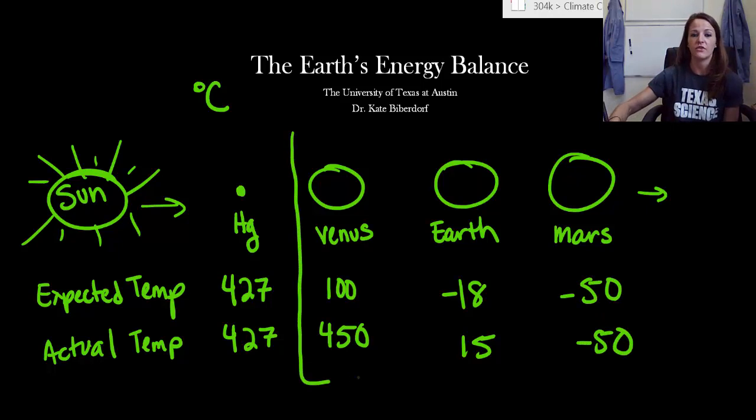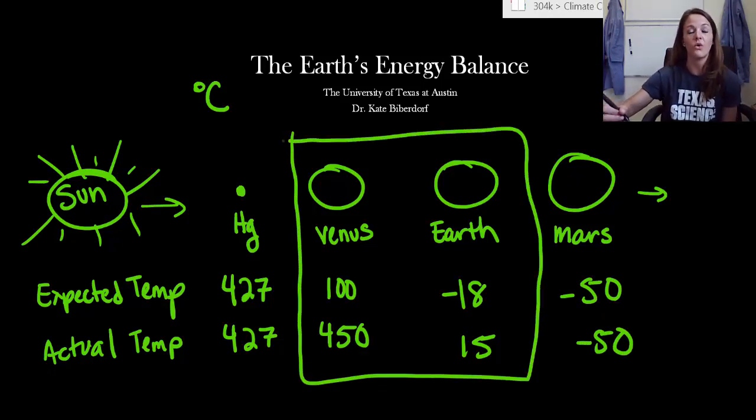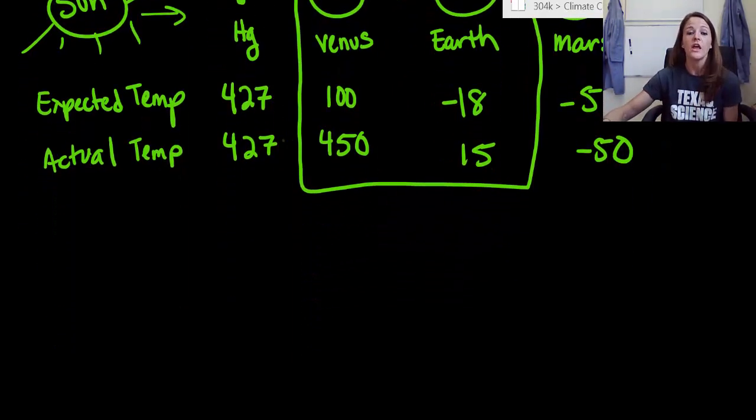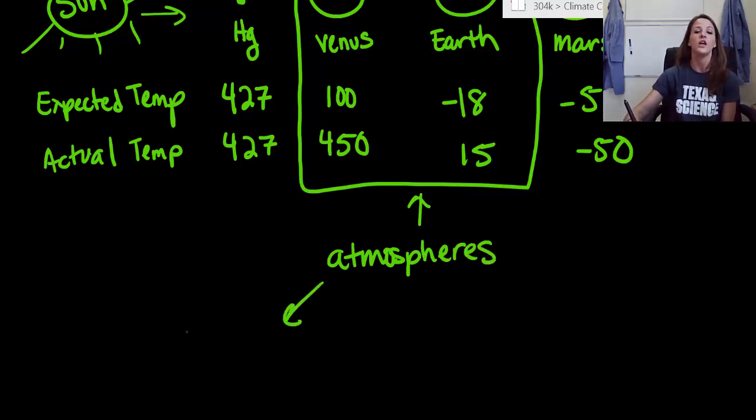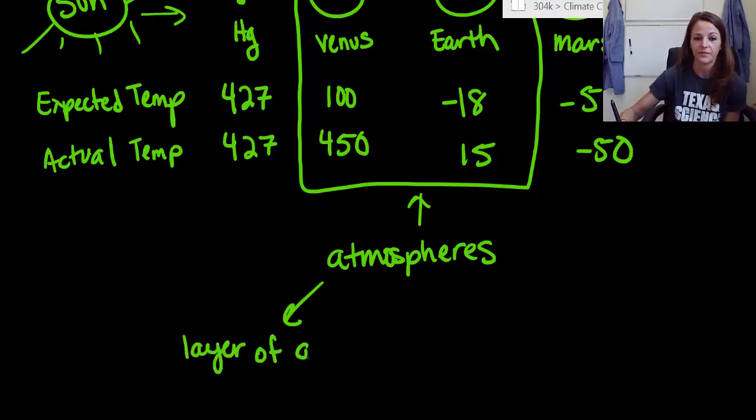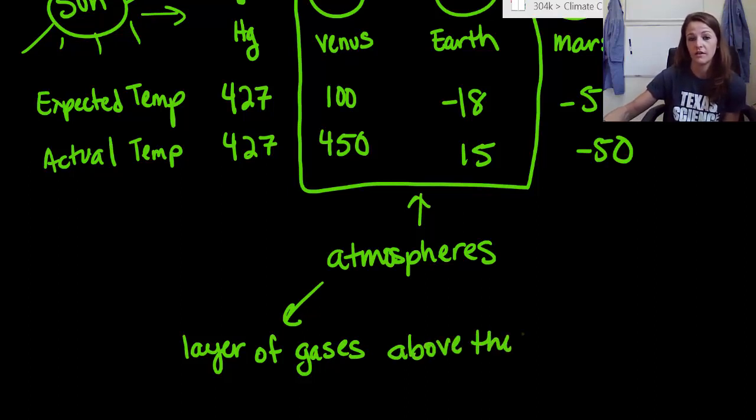What we see is that for Venus and Earth, there's something really unique about the planet that makes a significant difference in global temperature. It turns out that both of these planets have what are called atmospheres. We've talked about atmosphere before, but just in case we've lost our definition, let's review. It essentially is a layer of gases that exists above the ground of that planet.